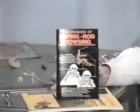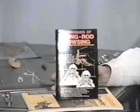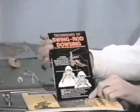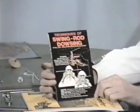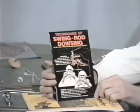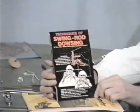One of the things we wanted to go on beyond pendulums is just a discussion of some of the other detectors that people have used. This one's called Techniques of Swing Rod Dowsing. This is by Bill Cox, who is down in Santa Barbara, California, Life Understanding Foundation, and we carry all their books and their devices through Borderland. And this is his particular one on swing rod dowsing.